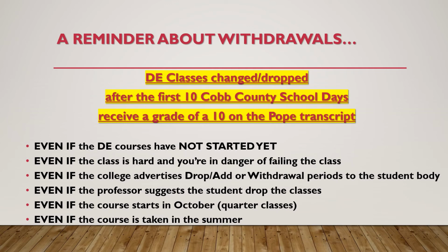Even if the professor suggests that the student drop the class, even if the course starts in October like a quarter class. Sometimes students start classes in October and get into them and think, oh my gosh, it's still within the first 10 days of that class, I could drop it. No, we are well past the first 10 Cobb County school days at that point. Even if the course is taken in the summer, it still needs to be based on the first 10 Cobb County school days. We usually base that on the summer school schedule.